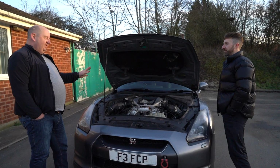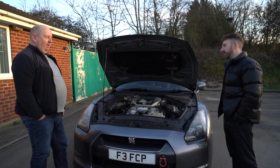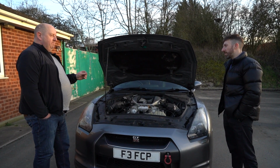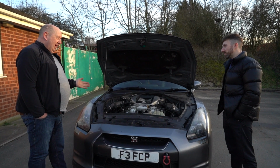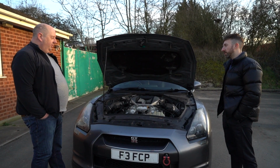You just drive this as you normally would, go out on a Sunday drive and all the rest of it, use it daily, no problem at all. Yeah. There's 1 or 2 little things that you need to have done. Most of them will have had it done anyway. You're going to struggle to find a standard car, they've all had something done.